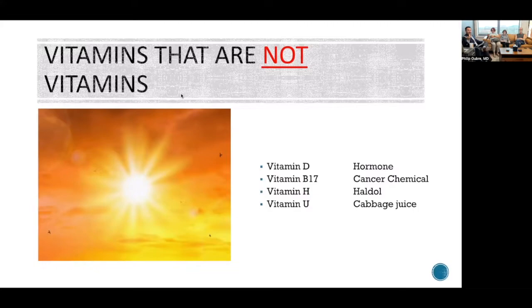Yeah, so apparently vitamin U stands for a very specific B vitamin or a methionine-like vitamin. And methionine is used in our methylation and detox pathways. So supposedly the cabbage juice is unique for having that molecule.